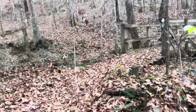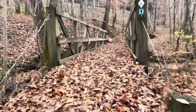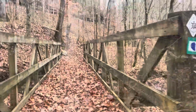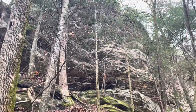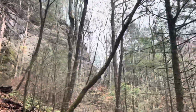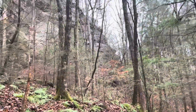Well, this is definitely a nice bridge. I'm gonna stop here for a snack and refill on water. You would just love all these rock formations. It is really neat. There's a lot of it on this trail. Caves and all kinds of cool stuff.